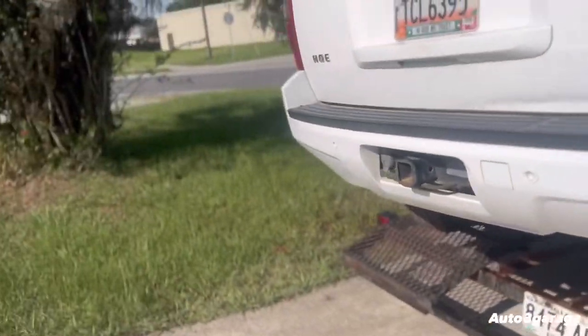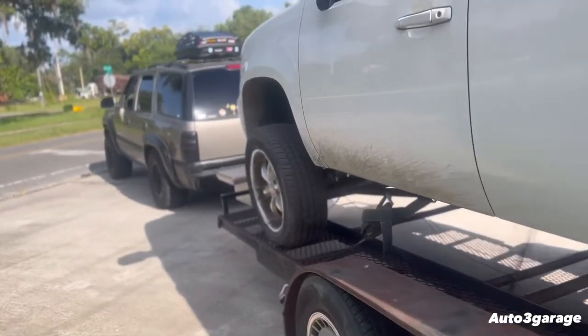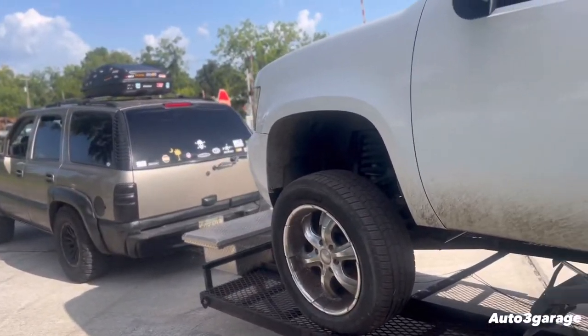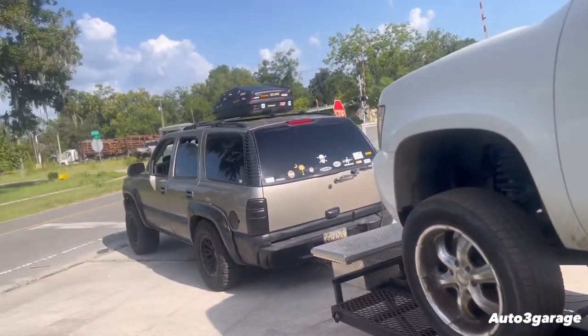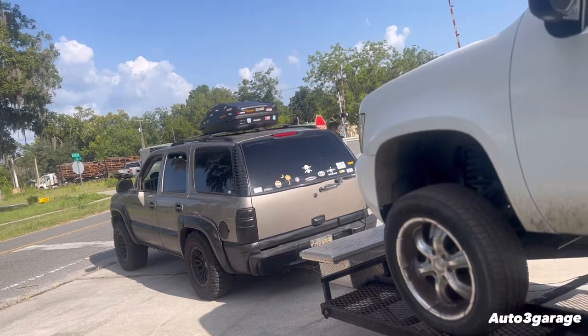My Tahoe got stuff flashing, but it's like a misfire, probably like a pack coil or something simple. It ain't nothing, but really I think it's the spark plugs, like I said. But the truck is still running great. Like, I love this Tahoe, this thing is bulletproof.